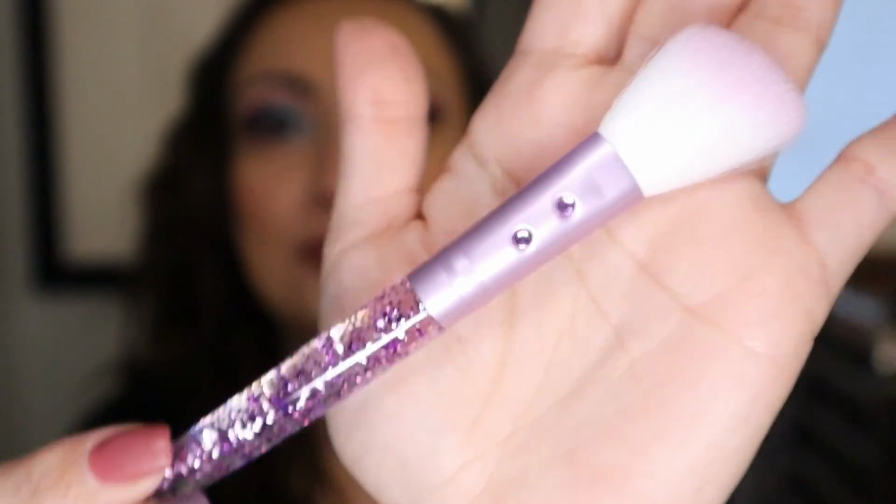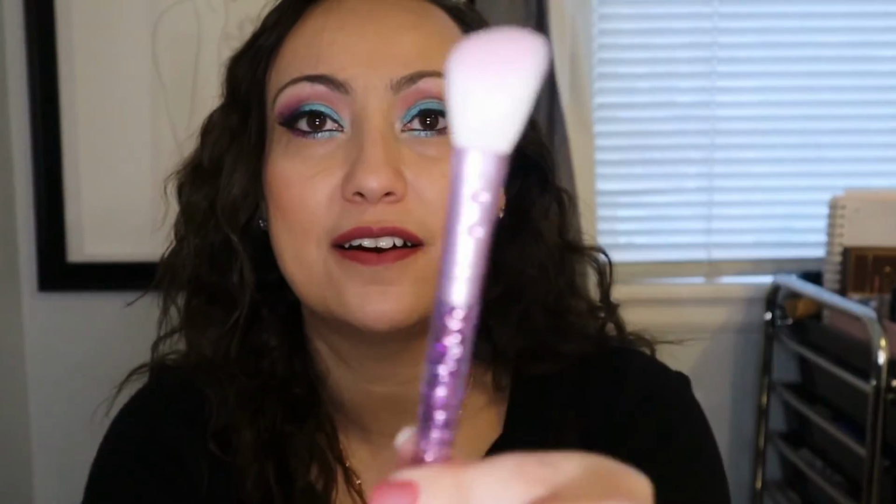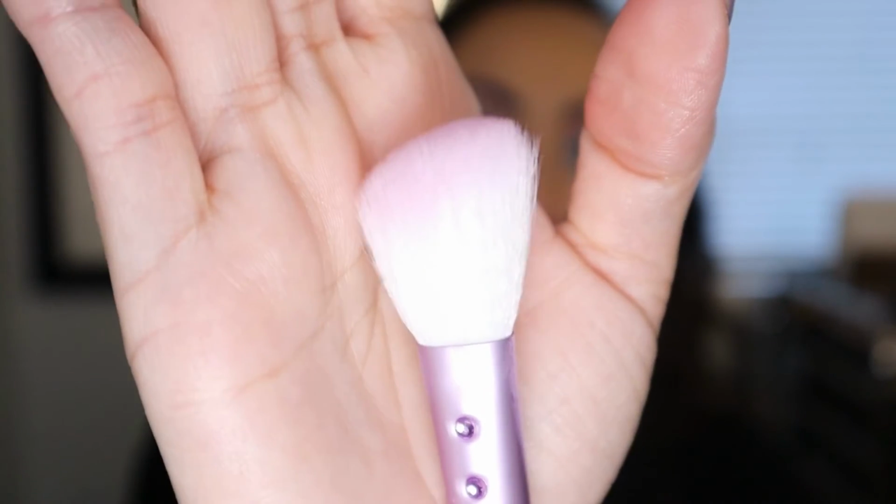Then our last item, which I did choose, was this gorgeous little brush here. And look at how pretty those jewels are. It's just such a gorgeous, like purple's my favorite color, and this was just really fun. It has that slanted shape there. Does seem a little bit more flimsy than the others.